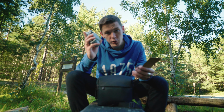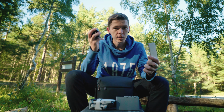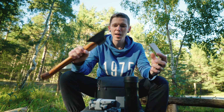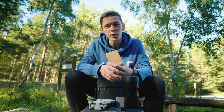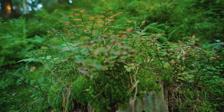First of all, the DJI Mini. Extra batteries. Some more batteries for the main camera. Coffee. And this. A well-made axe, because you never know when a drone might get stuck in the tree. All right, I'm just kidding. I have a chainsaw in the trunk.